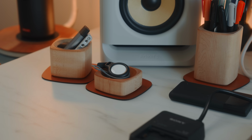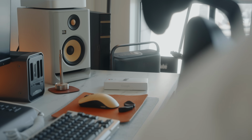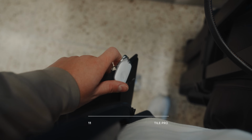The last items, AirTags. AirTags are not the cheapest. They do work pretty well, but I'm also aware not everyone has iPhones, including me. I'm actually going back to Samsung. Anyways, I decided to replace them and put these Tile Pros to the test for both my trips. And you know what? They do the job for the amount of money I paid.